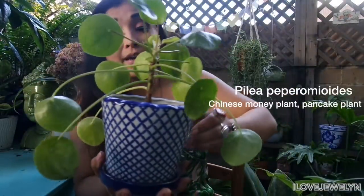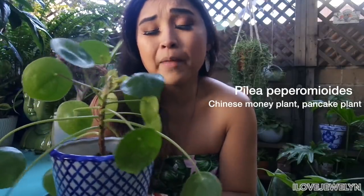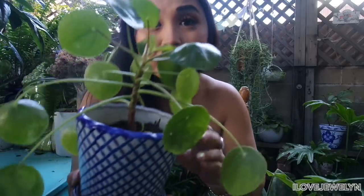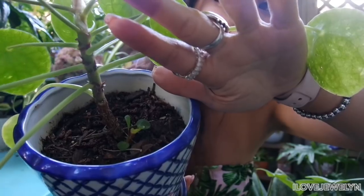My Pelea baby. And this is actually one of the babies I propagated from my mother plant. I'm not going to talk about my mother plant. It's currently living outside right now for a day or two while I'm away in Las Vegas. But I wanted to give you guys a little update because my baby is officially a mommy. Do you guys see that?